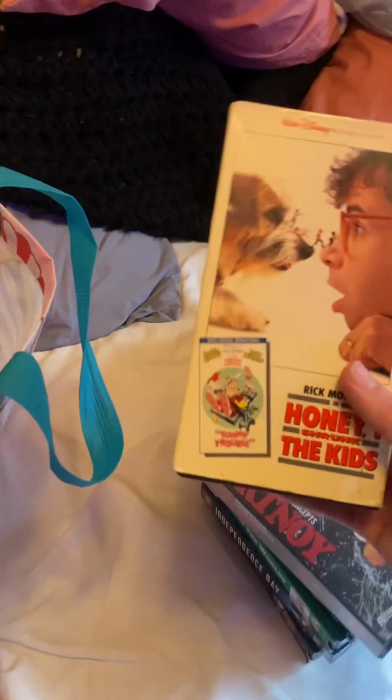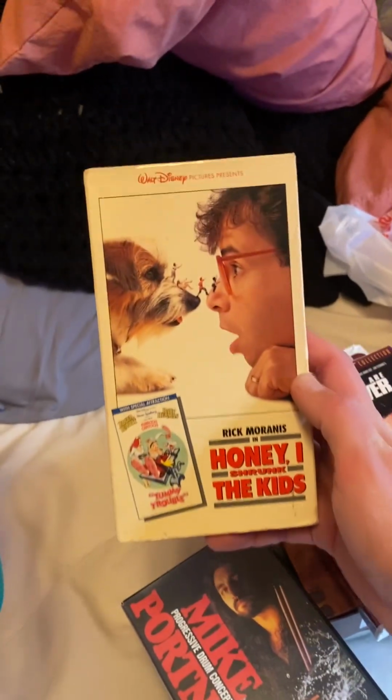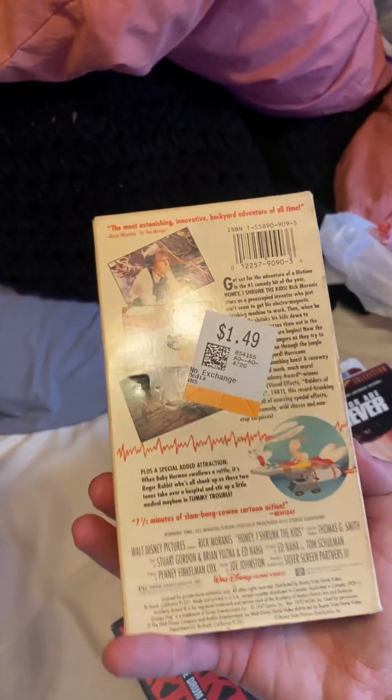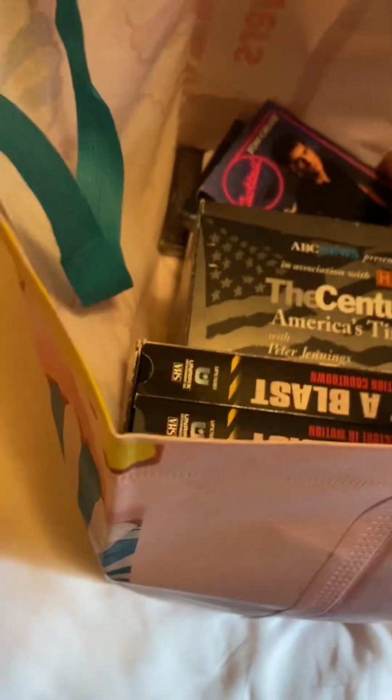Oh, classic. It's Honey, I Shrunk the Kids with Rick Moranis. A really old Disney picture. I don't know if y'all remember, there was a Honey, I Shrunk the Kids ride at one time at Walt Disney World.